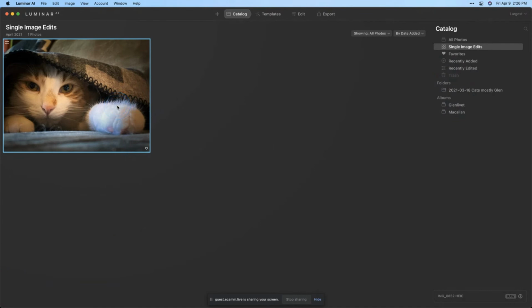So the thing with single image edits you have to remember is if they're still tied into this particular shortcut, Luminar is still trying to point to them wherever they are. I find that I'm much less likely to accidentally move or delete something when they're in a specific folder that I have as part of my organized structure. The one-off stuff, I usually don't pay too much attention to. But that's just me.